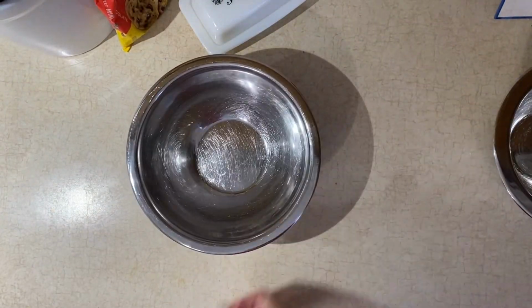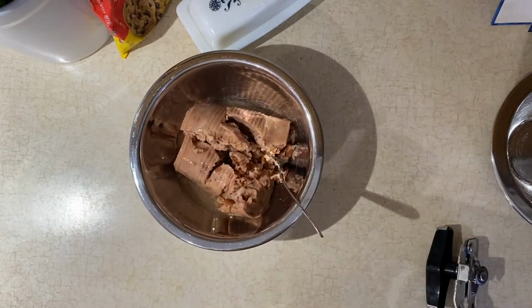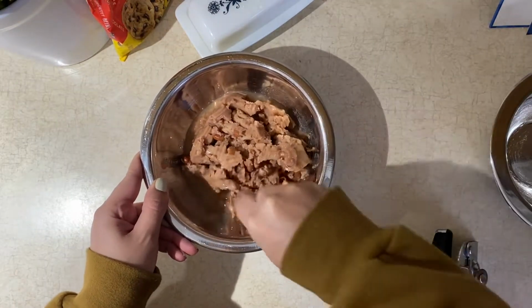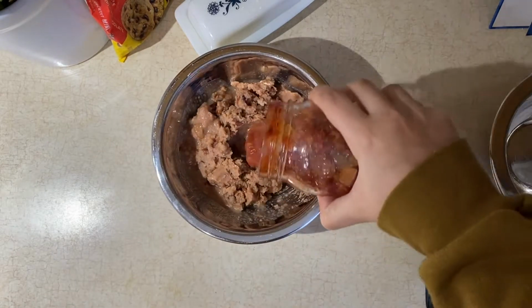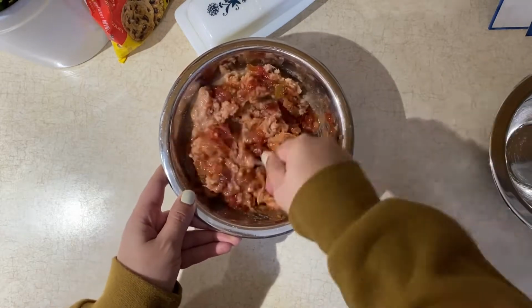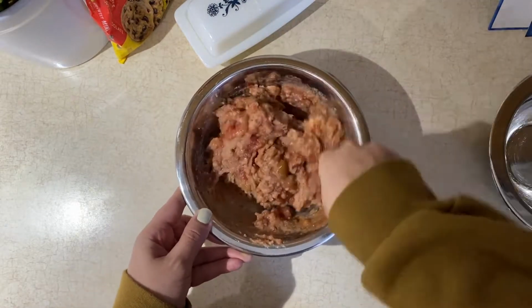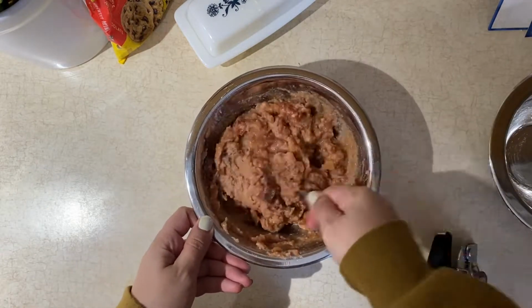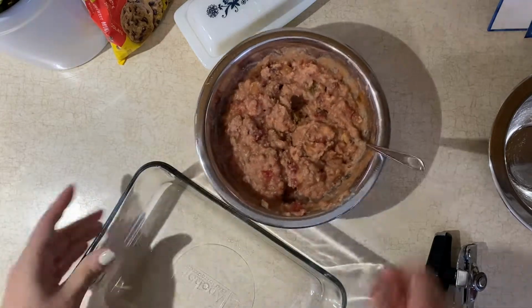Alright, the next recipe I made was for a taco dip. This is a classic family favorite that we love to have all the time. And I like to use fresh ingredients from the garden if I can, but I don't have lettuce or tomatoes growing in the garden. So I did use some home canned salsa from earlier this summer, and I'm just mixing it in with some refried beans for the bottom layer of our taco dip.